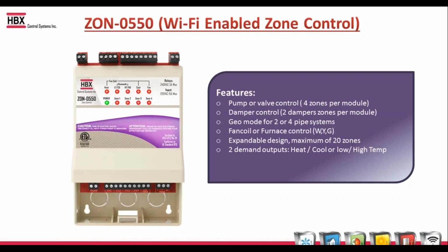Unique to the hydronic industry, we also added an RW and YG connection for fan coil or furnace control. So you can also do damper control on the zone control itself, so you can control up to 2 damper zones per module as well. So we're doing the wet side and air side with the Wi-Fi zoning systems, where no one can really do this throughout the industry.